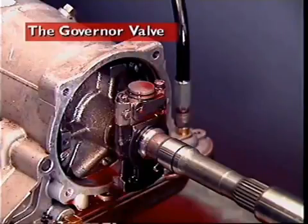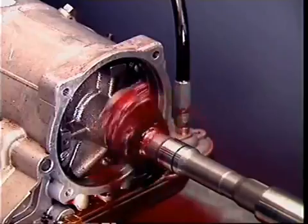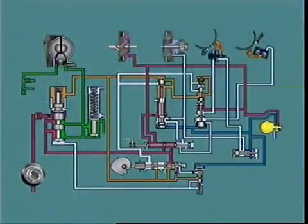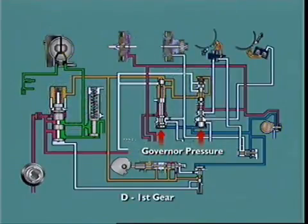This valve is mounted on the transmission output shaft and rotates with it. It re-regulates line pressure supplied from the manual valve in relation to vehicle speed. When vehicle speed is low, governor pressure is low. When vehicle speed is high, governor pressure is high. Governor pressure is directed to the end of the shift valve to oppose TV and spring pressure. This produces upshifts relative to vehicle speed.